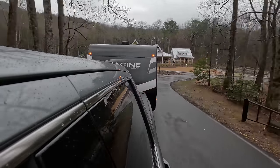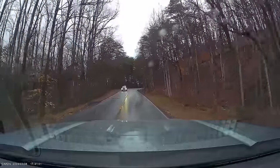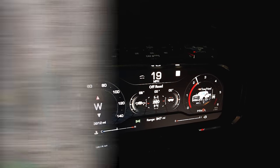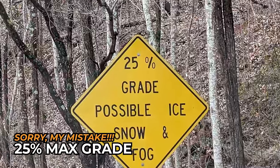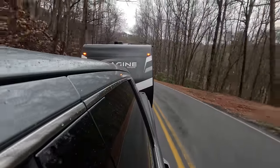All right, so here we are going up to the top, and I'm going to keep it mostly on this degree screen here so we can keep an eye on the degrees. You saw the sign there, of course, 26% grade, and last year actually confirmed that it is pretty close. The steepest sections are pretty close.